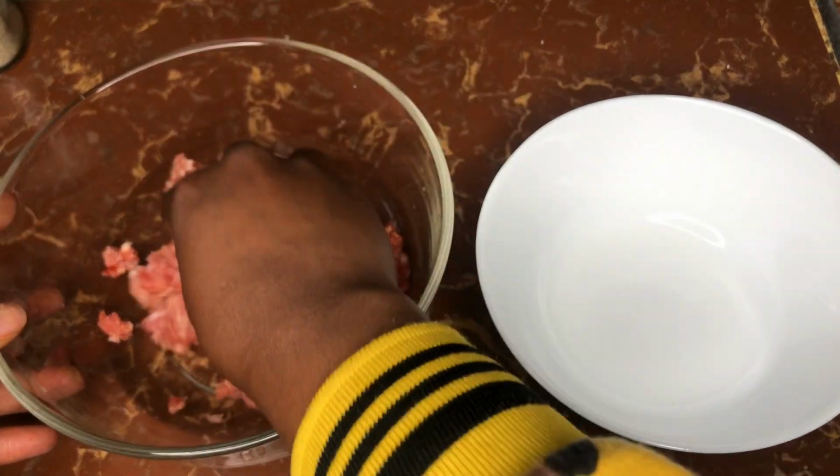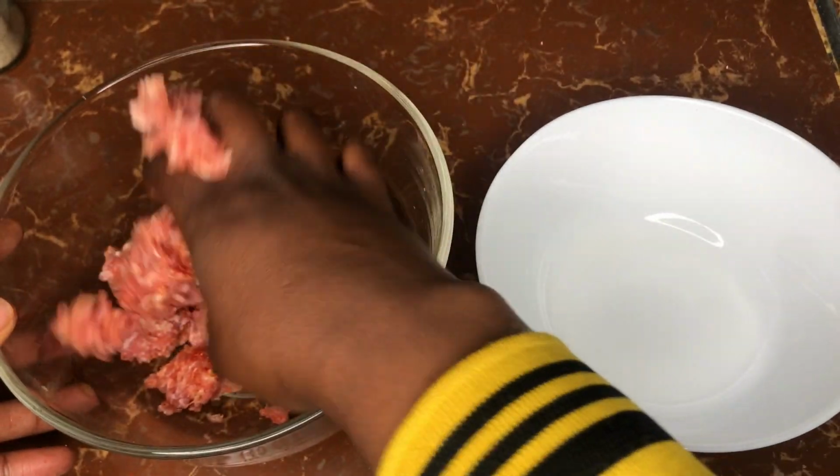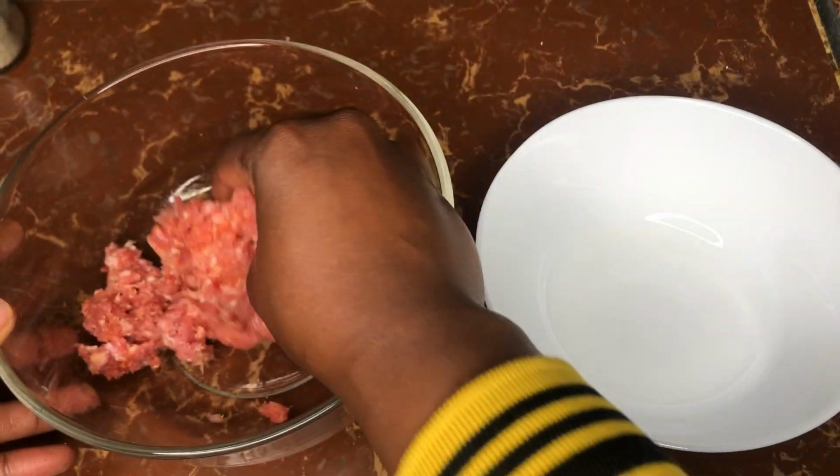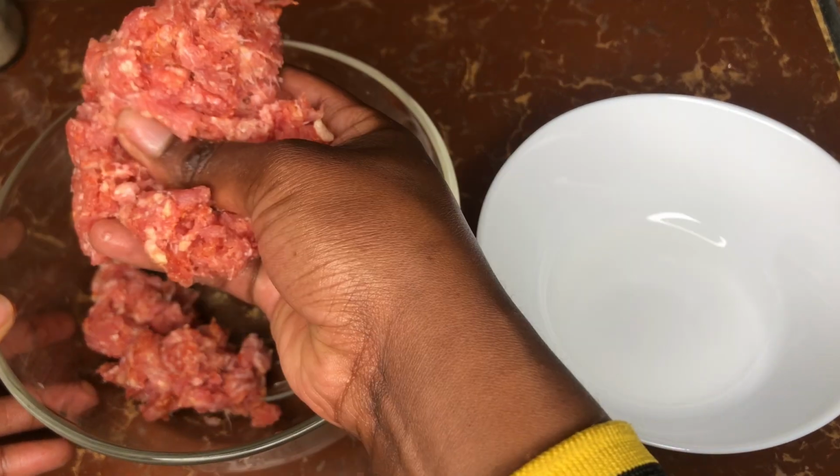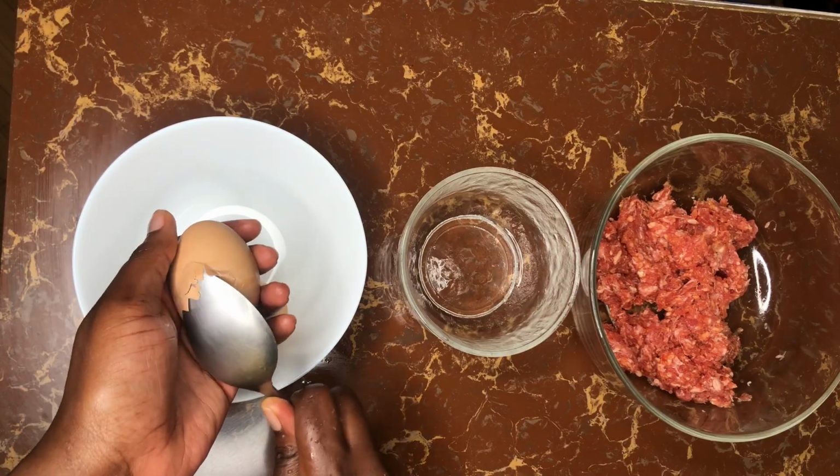Unspoken words, they seem salt, black pepper, cumin, paprika, spices. This is a recipe from England, so I don't think they even usually put spice on it, but I'm African, we have to put spice in it. This is all mixed up.